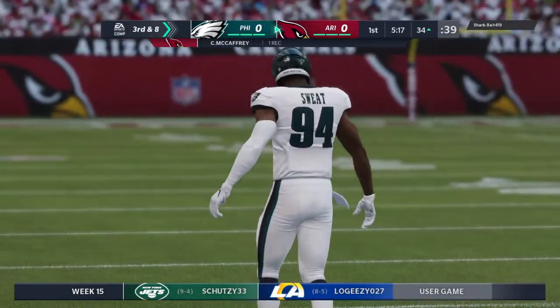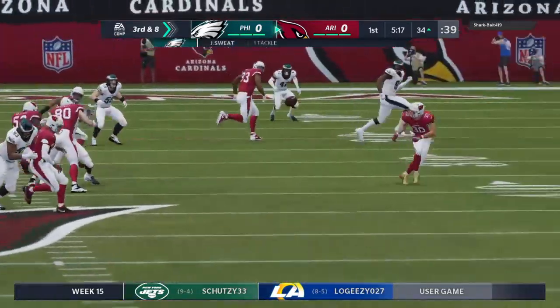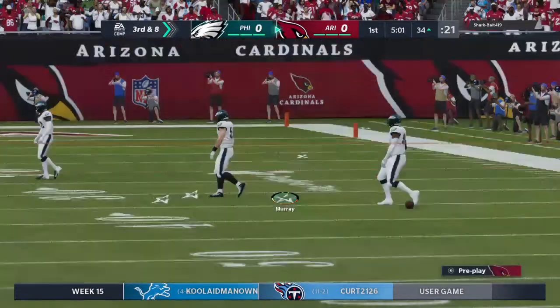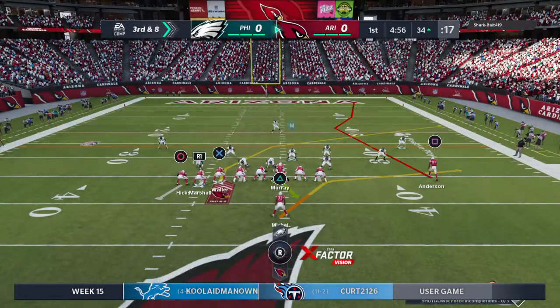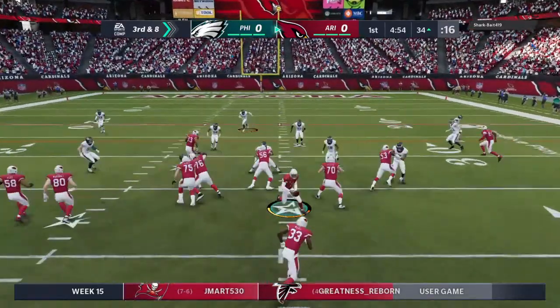When a linebacker's able to sit at the 2nd level and see things develop in front of him, as soon as he got a hint that the quarterback was checking it down, he just made a beeline directly for the receiver and ended up making the play.